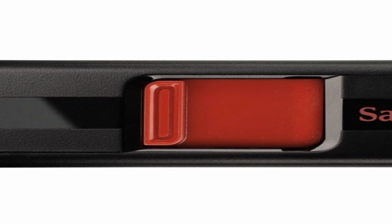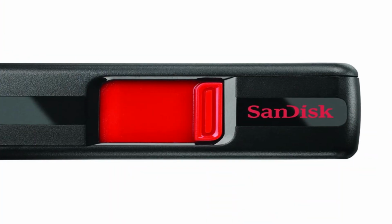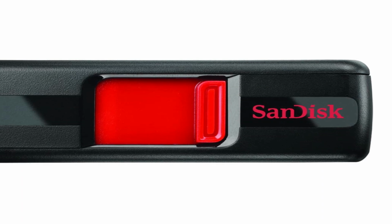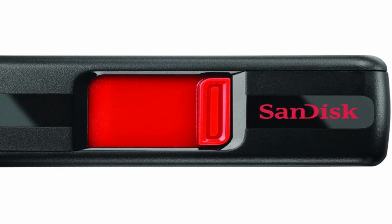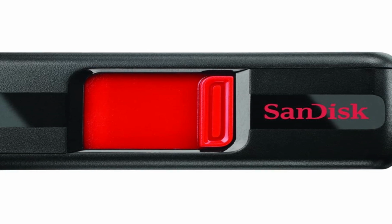From its sliding mechanism to its reliability, the SanDisk Cruiser is still one of the most recognized drives out there, but with the Cruiser's speed limitations, is it still worth picking up in a world full of maybe? Let's dive in to look further. The SanDisk Cruiser is available at Amazon and practically any brick-and-mortar retailer that stocks flash drives. You'll find it in person at Best Buy, Staples, and more.